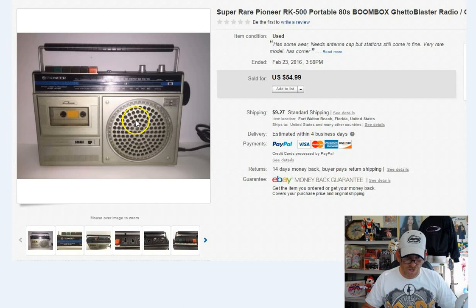It's not one of the big, huge boom boxes, but this particular model, the RK500, is really a rare model, and that's why I was able to get that amount of money out of it, because something like this, you might be able to get $15, $20 for it, just a typical run-of-the-mill cassette player like this.